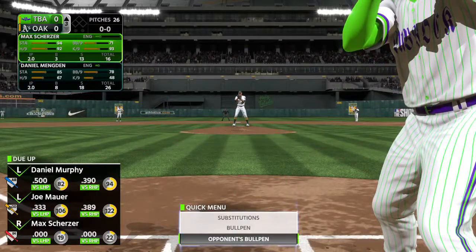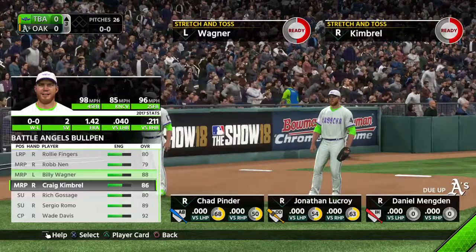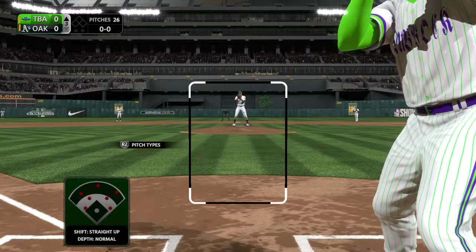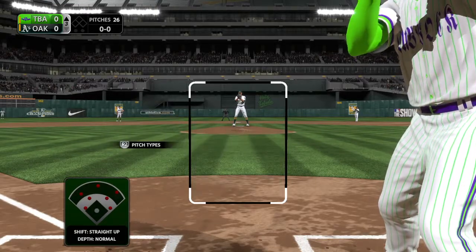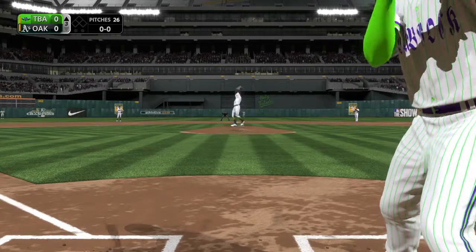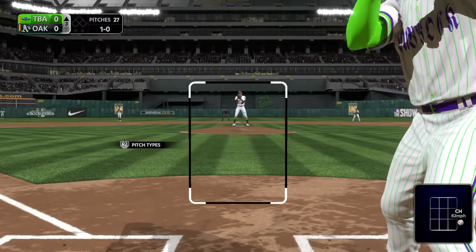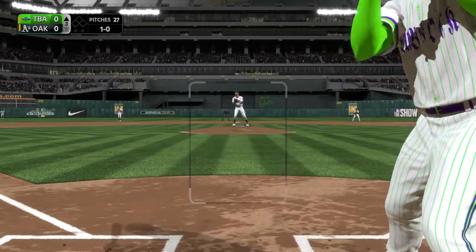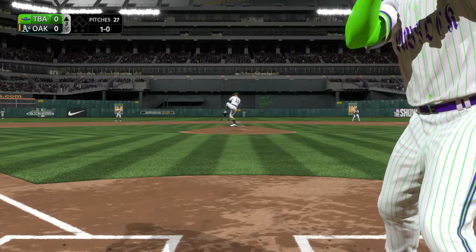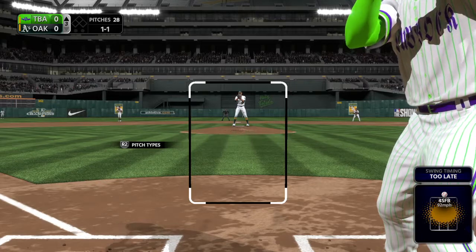Digging in, Daniel Murphy, as we are all set to begin the 3rd inning in this one. Daniel Murphy. Here comes the first pitch. And the changeup just missed the inside corner. Swung on and missed, outclassed by that fastball for a strike.